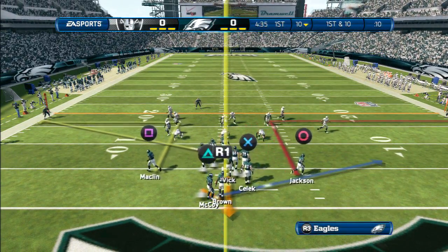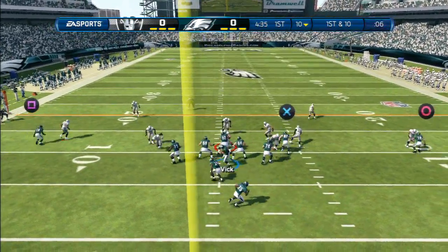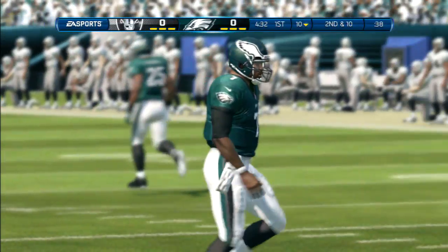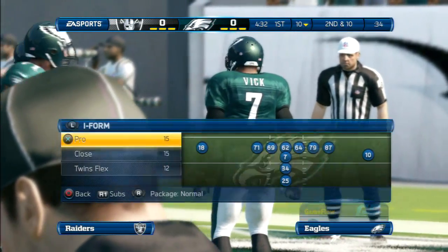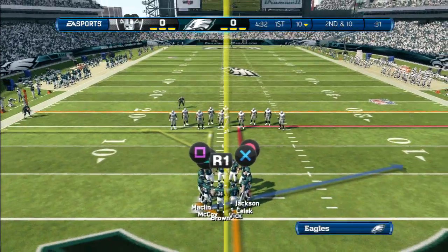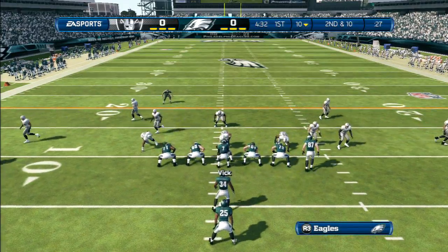Looks like they're in press coverage here. Backs to the wall for the offense. He'll fire it out to the left. Dangerous pass into double coverage. When an offense is backed up, it does make it tough. You have to be a little careful, but you work on this situation every week in practice. You have a group of plays that are designed just for this situation. Let's see if they work.